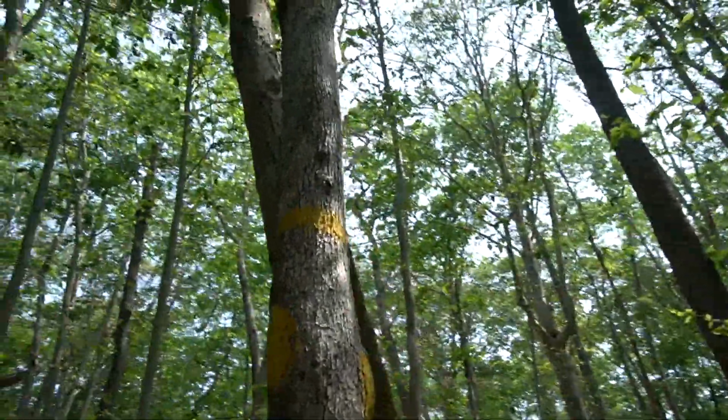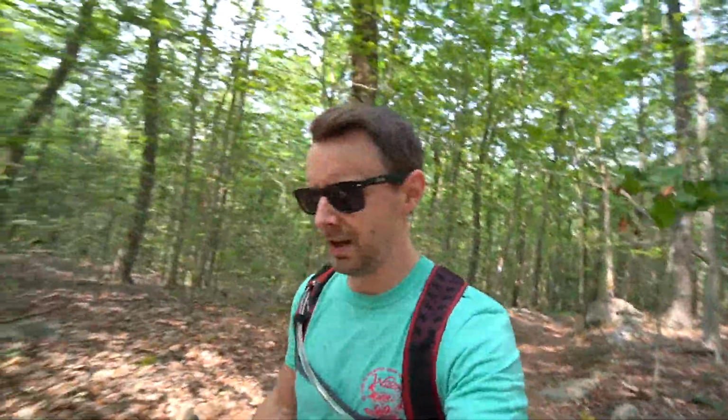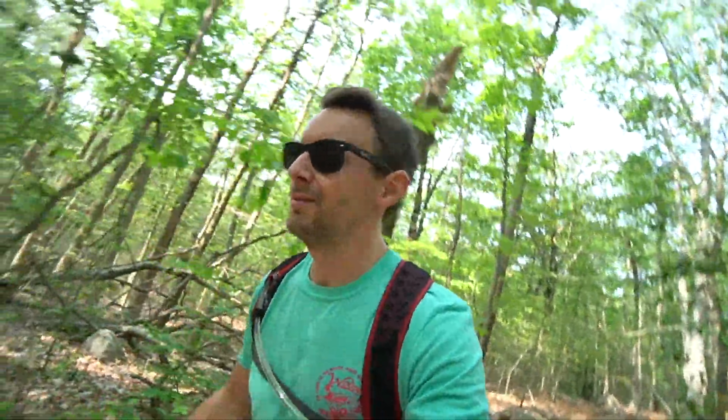As you can see, we are still on state forest property. We've been hiking this whole morning, and we'll continue to hike for a good bit more entirely within the Meshomasic State Forest, which is Connecticut's oldest state forest, the oldest in New England, and I believe the second oldest in the country, dating back, I want to say 1903, but I could be just off on that date.